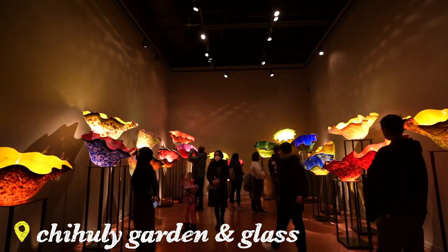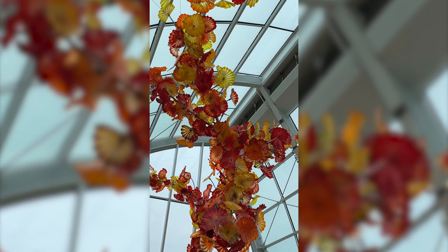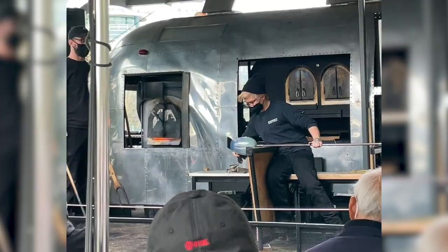Then there's also, of course, the Chihuly Glass Museum, featuring all of Dale Chihuly's art. So I think it's really cool because I've never been to a museum that's just dedicated to glass. And I feel like this just made me appreciate the art of glass blowing.